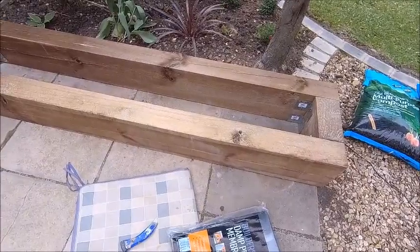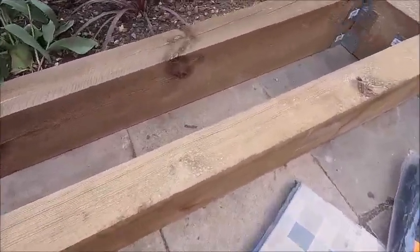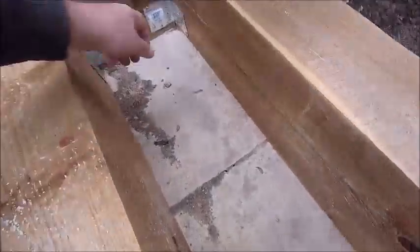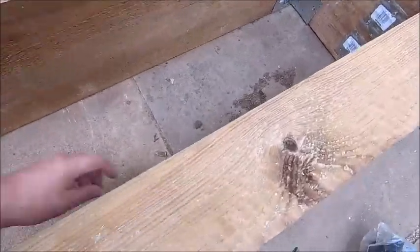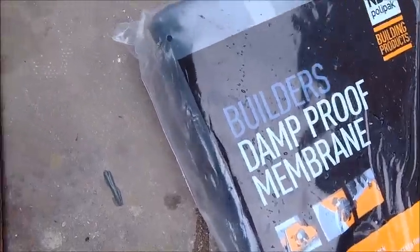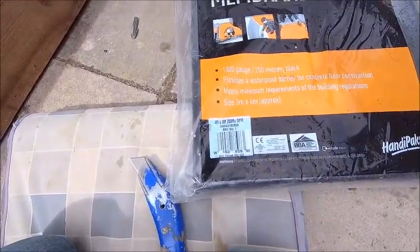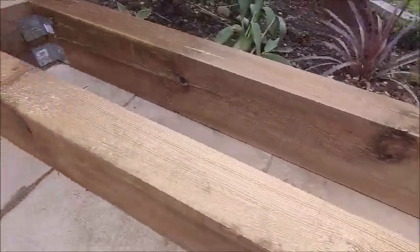Okay, so all the screwing's done, the brackets are all in and everything, and the next bit is a little bit of waterproofing. So the idea is first of all get all the stones and rubbish out because we don't want that in there. Like so. The idea is to get this builder's membrane. It's for damp proofing, but it's cheap and it's big enough. 3 metres or 4 metres, that should do. So just put a quick liner inside there like that.